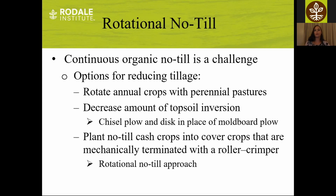This is something that we use a lot. It's one of our systems in our farming systems trial, which for those of you that don't know is our longest running trial. It started in 1981, and it's the longest running side-by-side comparison of organic and conventional grain cropping in North America. In 2008, we adopted no-till practices and a rotational no-till approach in our farming systems trial. This is where you are terminating your cover crop with a roller crimper and planting directly behind.